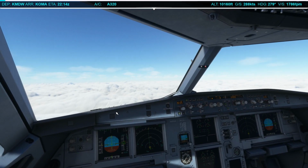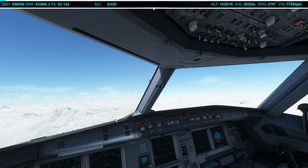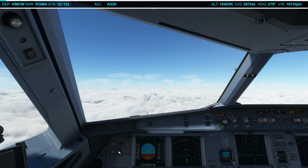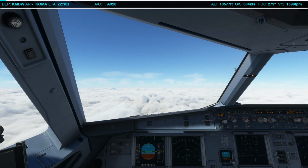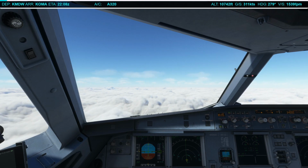10,000 feet, aircraft's gonna now speed up. Climbing up to flight level 340. Wing lights will come off. Continue to fly it all the way up to 340. We'll just continue to fly up to flight level 340, and I'll catch you guys all on the descent into Omaha, Nebraska.